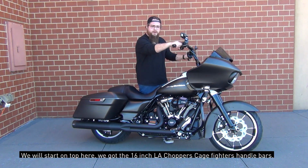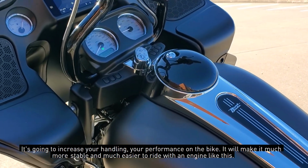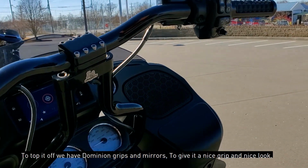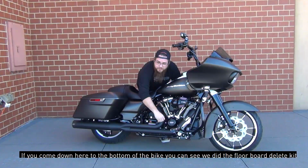We're gonna start on top here. You've got the 16-inch LA Choppers Cage Fighter handlebars. It's gonna increase your handling, your performance on the bike. It's gonna make it much more stable, much easier to ride when you're riding an engine like this. To top it off, we've got the Dominion Collection grips and mirrors to give it a nice grip, a nice look.